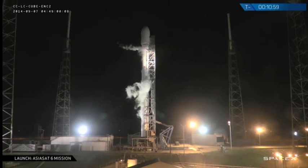VC starts the terminal count auto sequence set to start at T-minus 10 minutes. Copy. Terminal count auto sequence started. If a hold is called from this point forward, the terminal count auto sequence will be aborted. Indicate an abort or hold condition by saying hold, hold, hold on the primary countdown net.